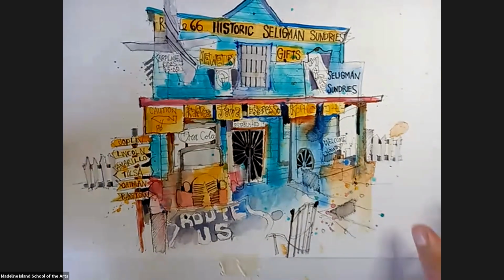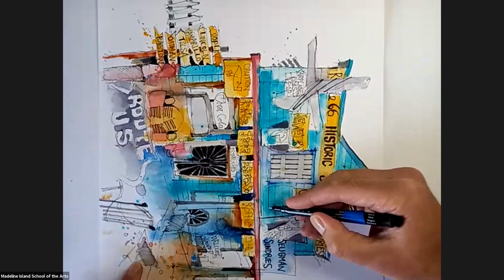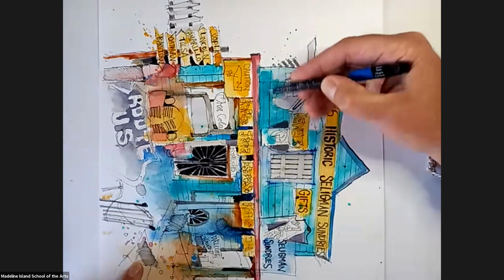Can't wait. Right, I'm just going to flick this round again because I just want to strengthen some of these lines here, because obviously I'll put a wash on them.